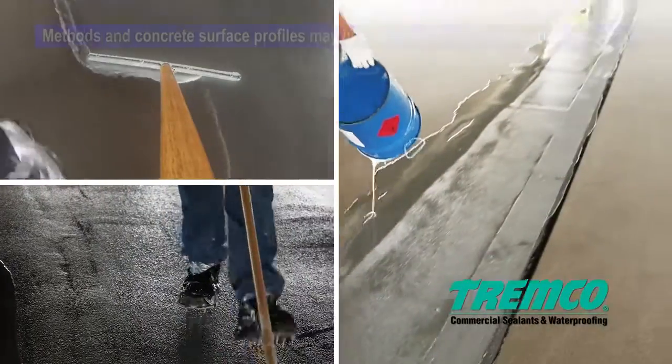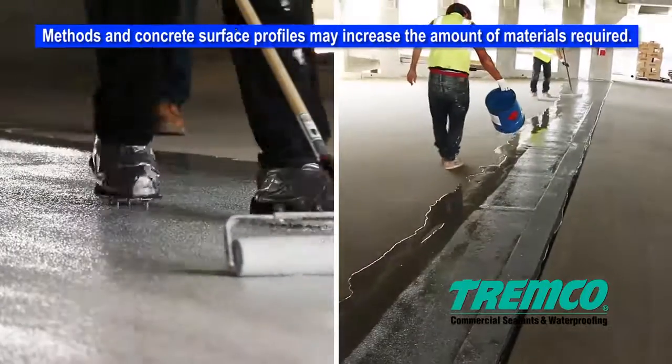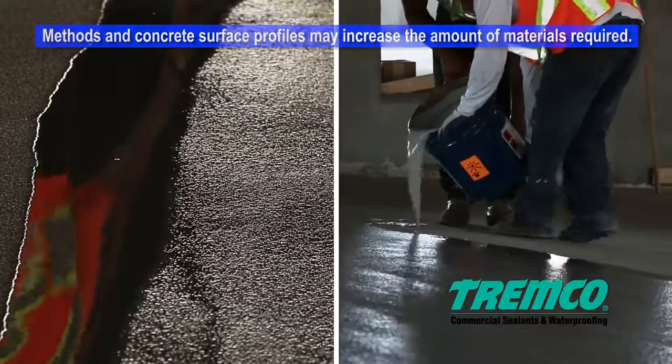Note: recommended coverage rates are approximate. Sand loading methods and concrete surface profiles may increase the amount of material required to obtain uniform coverage.